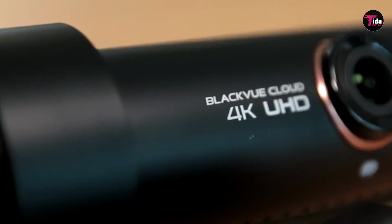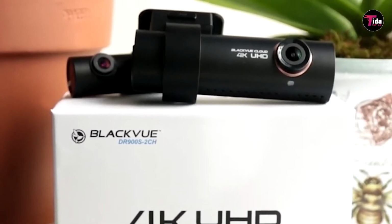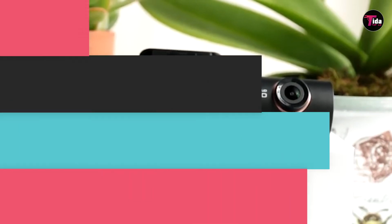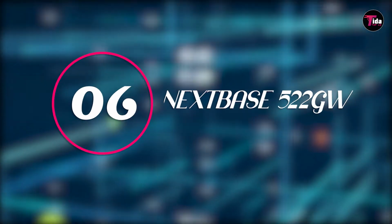Not everyone will want to pay for a subscription service, but we can see the added benefits being useful for fleet managers who want to keep tabs on their vehicles. Number 6 is NEXTBASE 522GW.